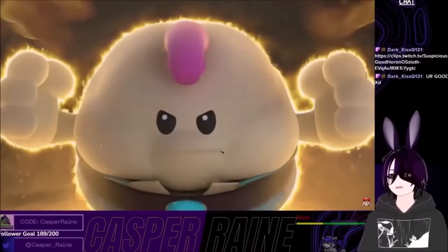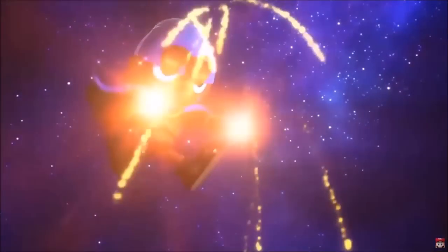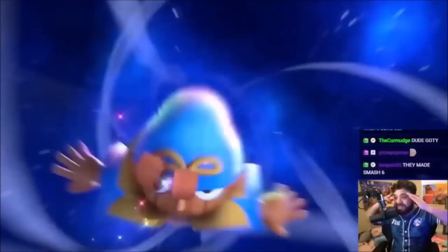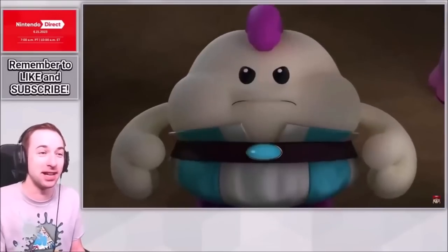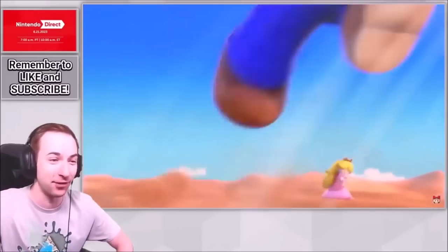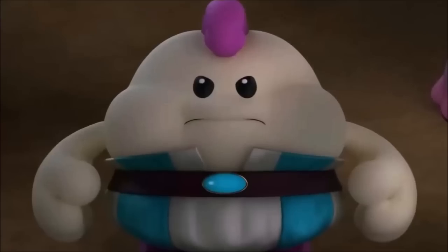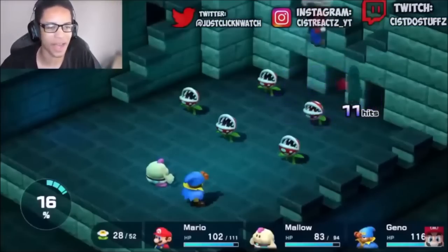I am not physically seeing this right now. Was that Geno's super? Oh my god, if these are their supers, they look so good. Oh, they honored the graphics with little Mario and stuff. This is the Super Nintendo game they remade. It was definitely worth it. This actually looks incredible. Geno, you finally are in 3D for real. Dang it, bro. It's gonna come out in 2025.